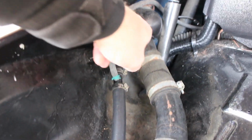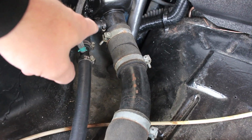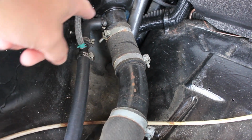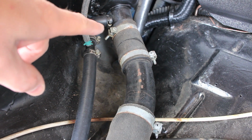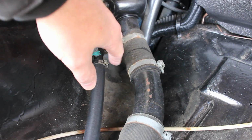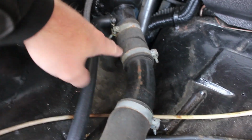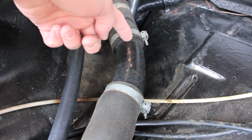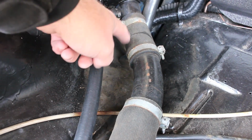So here's your filler neck. I have all these new, but I did not install them because I got rid of my smell before I did it. I do have them in boxes right now. If you buy these, again, I bought everything I needed from Wolfsburg West. If you buy these, there's also sort of a rubber gasket underneath here. Make sure you get that along with these hoses for the filler neck.